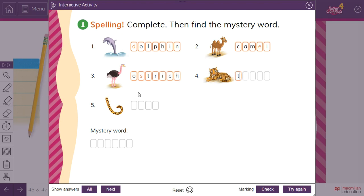Ostrich, tiger, and it's a body part, it's a tail. What is the mystery word? For the mystery word, you have to write down the letters that are in orange color. It's D, and then it should be in order. Number 1 and then number 2, 3, 4, and 5. D, A, S, D, R, T, and the mystery word is desert. It's a happy land. Okay, done.